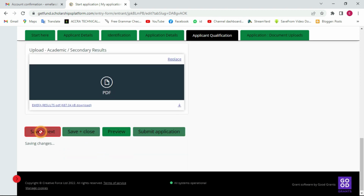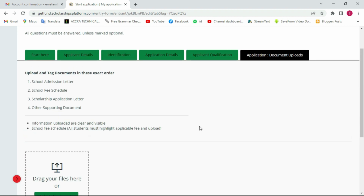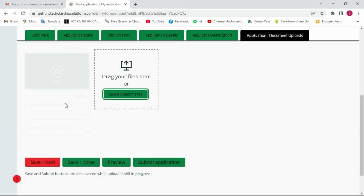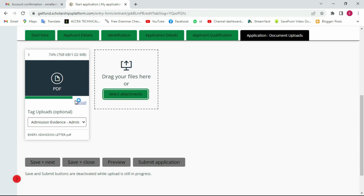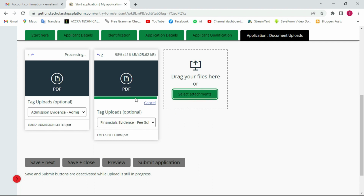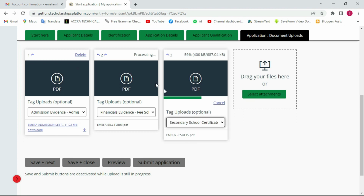Then I'll wait for the next portal to load. Here I'm required to load the supporting documents, which are the admission letter, fee schedules, a scholarship application letter, then other documents. So I'll just click on this place to load. The first one is the admission letter. I'll load it, select admission letter here. The next one, I'll click on it, and then I'll select the school fees, that is the bill form, school fees, fee schedules. Then the next one is the result, and then the next one.